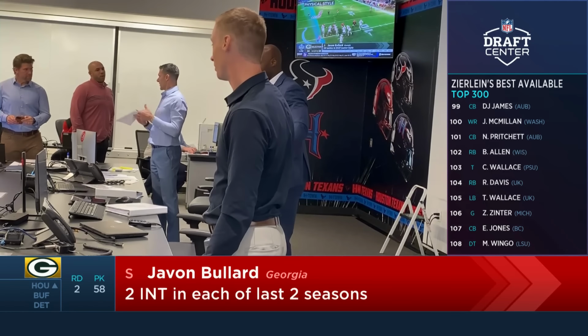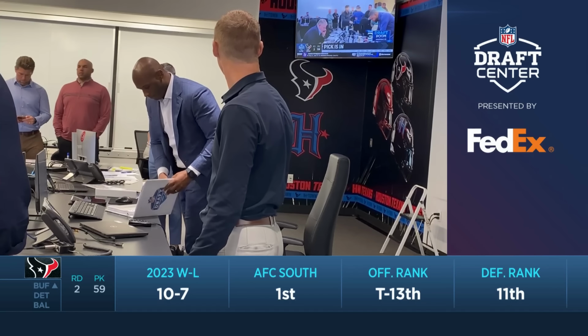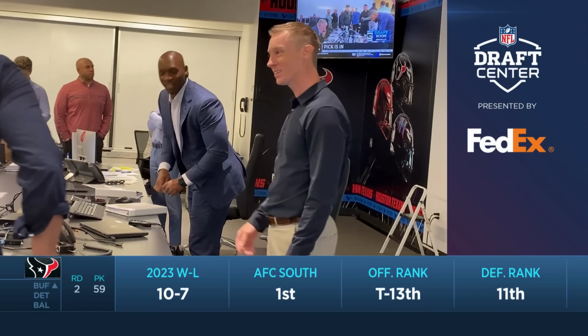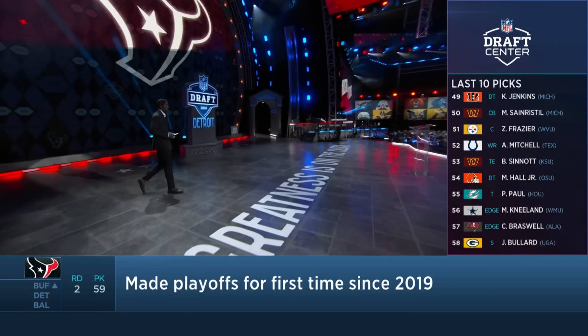Okay, so the Green Bay Packers have made their second pick of the first round, pairing Javon Bullard with Edgerrin Cooper, who they took at pick number 45. So a couple of players to help out that defense with Jeff Hafley.